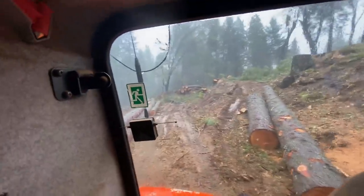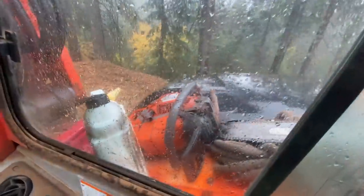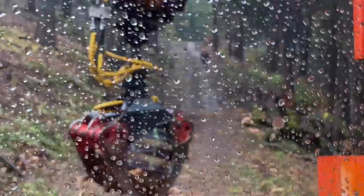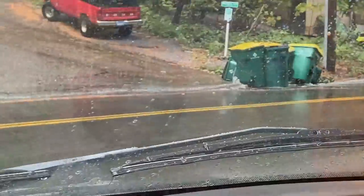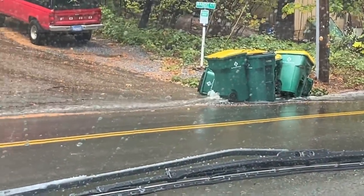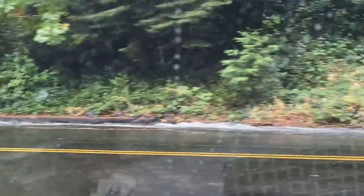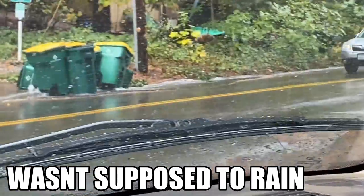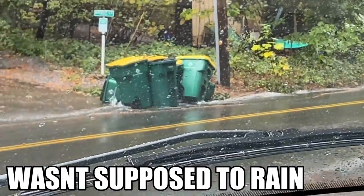Bottom line, we got the last four trees theoretically for the view down and skidded. Just got to deal with the brush, but all the gear's loaded up, rained out. Oh, check that out. Quarter inch of rain, a little bit of moisture in the air. It's causing a river. Stick around and see if it punches those garbage cans up down the street.